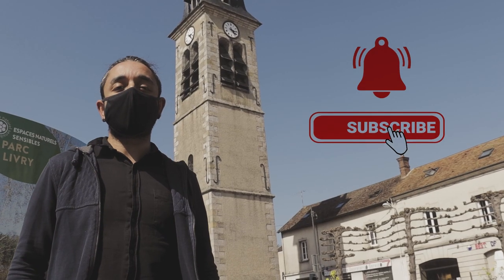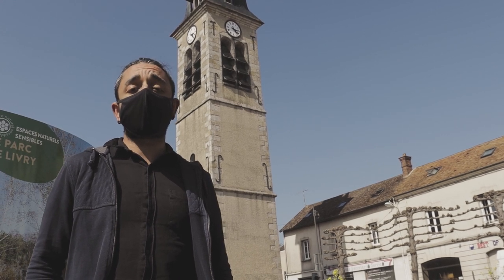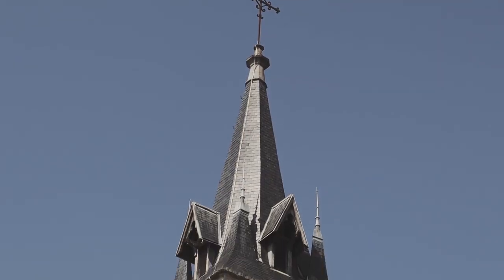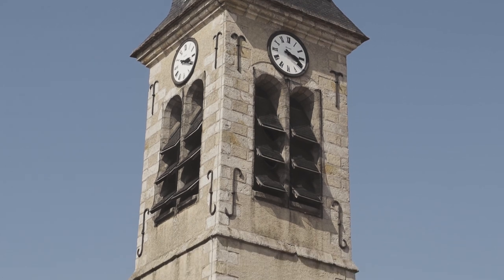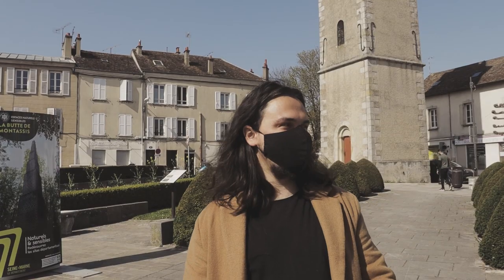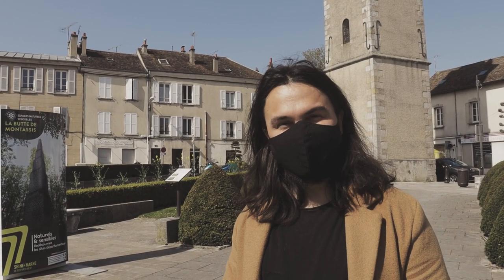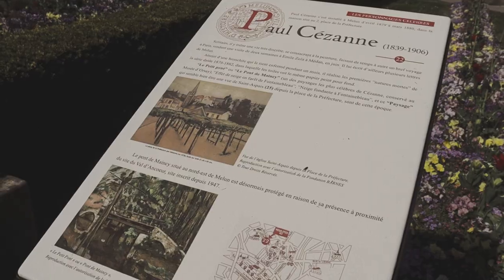We just reached Place Saint Barthélemy, and behind me you can see a bell tower which used to be a church, but unfortunately during the wars of religion it was completely destroyed, and then the town of Melun bought the bell tower, and in 1858 they started the restoration. One additional cool thing about this place is that Paul Cézanne used to live right there in that house. He lived there for 1 year.